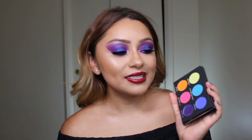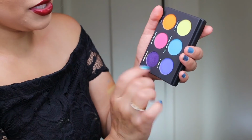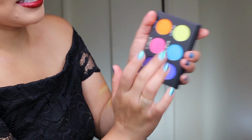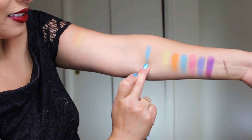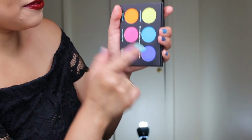Alright, so the Laura Lee palette. I was really excited about this palette and then I tried using it. I had a really hard time blending these eyeshadows and you guys didn't see how I swatched these. I'm gonna try this one here. I really want to show you guys how it swatches. It's pigmented, but it just gets really chalky and it even feels really chalky. I definitely could work with it.